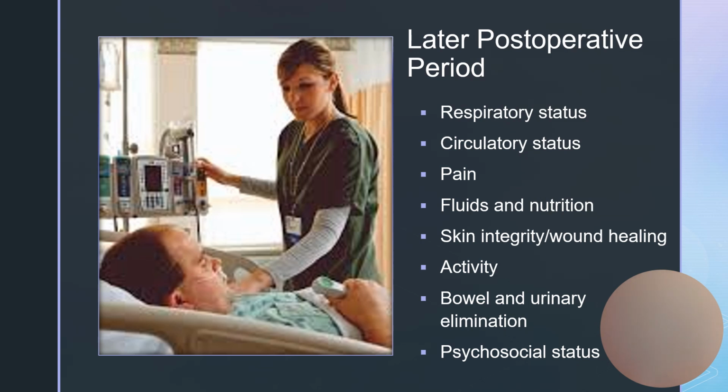The circulatory status is going to require assessment of the blood pressure, potential orthostatic hypotension, assessment for bleeding, and venous circulation impairment, again in the form of the DVTs, the thrombosis, which could potentially break off and become pulmonary emboli.